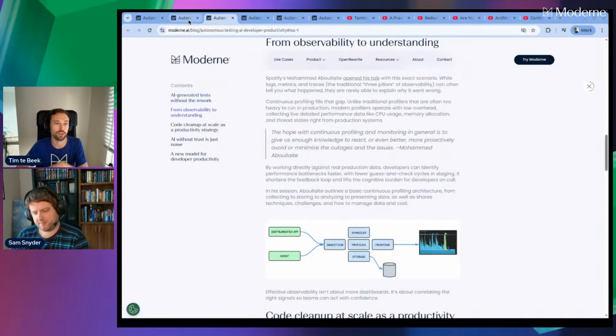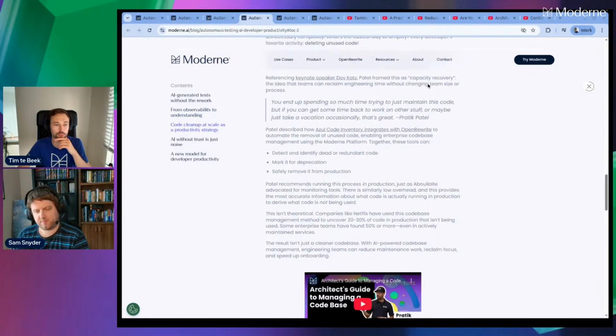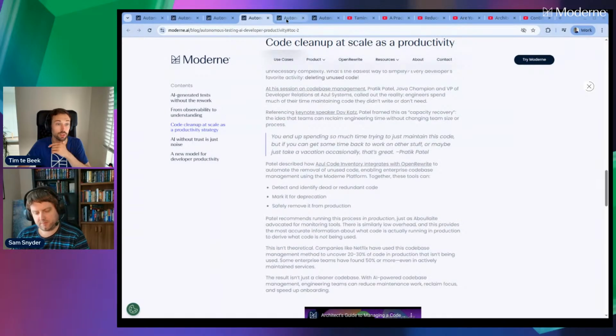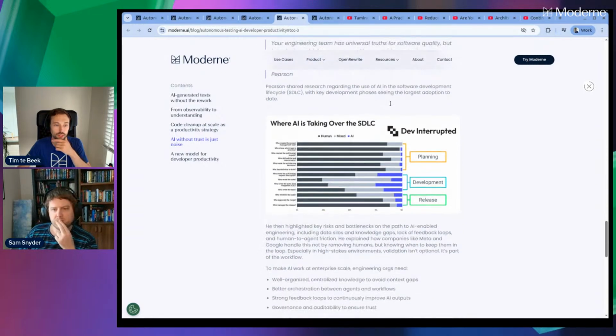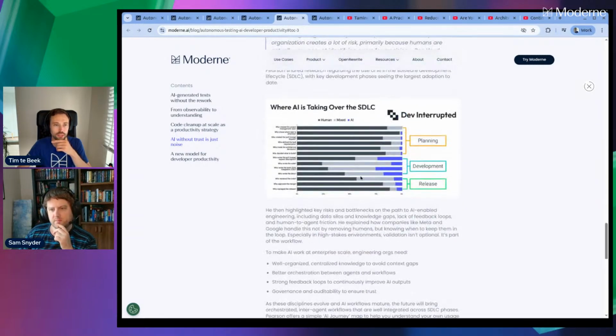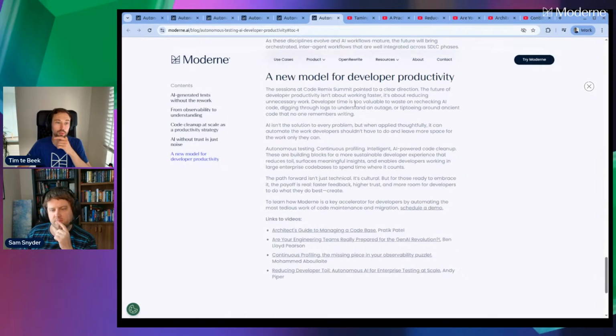The second one is on observability and understanding from Mohammed at Spotify. And I believe we'll have him on in the near future as well. If you want to read a small bit of what he went into, that's on the blog as well. And then code cleanup at scale for productivity from Pratik Patel. So that's interesting as well. And then here we have AI without trust. I believe we have a matching video as well for some of these. And then here a new model for developer productivity.